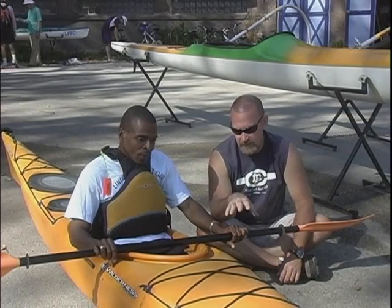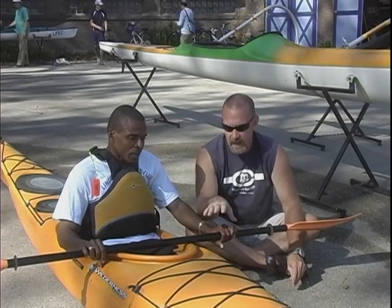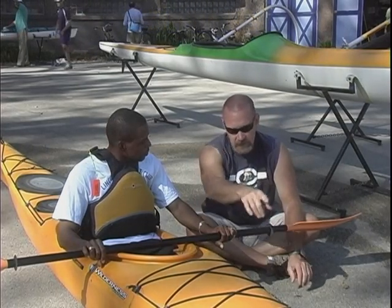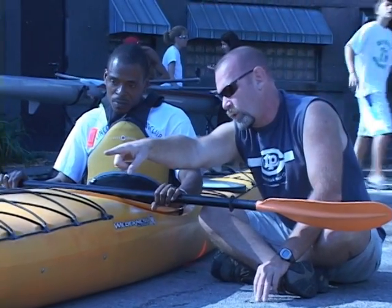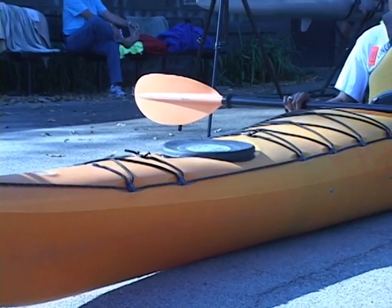The boats that they use in the Olympics are a little bit different than this. This is what's called a touring boat. So this is the kind of boat you would use if you want to go out on the lake. You'll notice you have these holes up in the front of the boat. And those are actually hatches. Take that cover off, you've got storage space. You've got more storage space in the back.